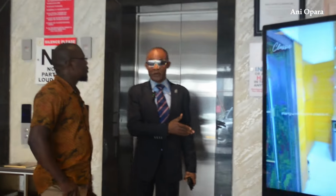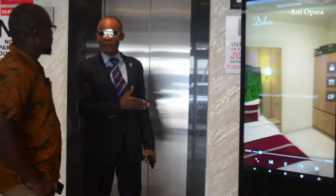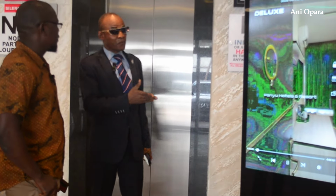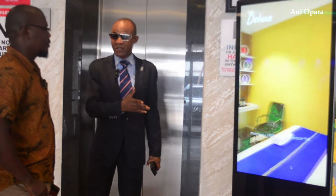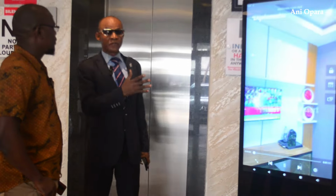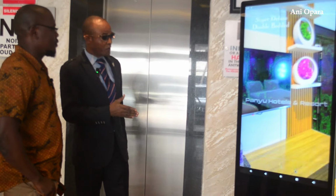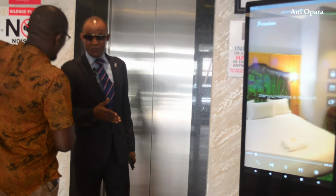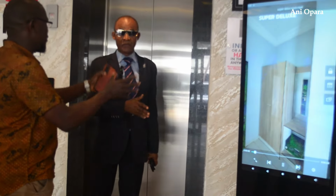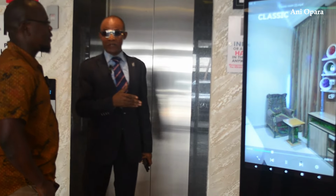The display unit shows the room categories and all other facilities of the hotel, from the classic room to premium, deluxe, super deluxe, and the suites: the executive suite, the diplomatic suite, and the presidential suite. Depending on your choice. The essence is that guests do not need to climb up and down to confirm the room. That is why we have the display unit here.